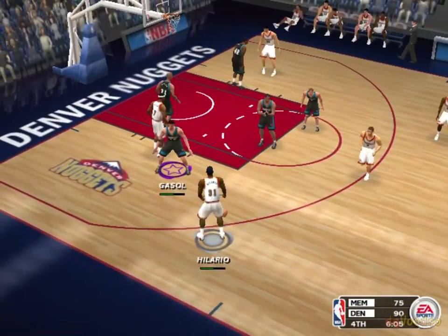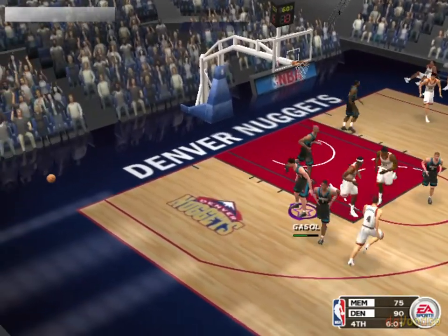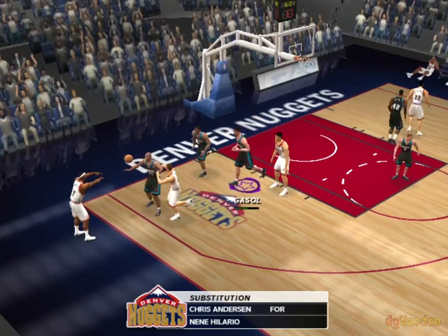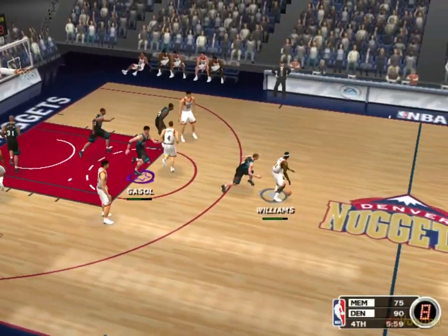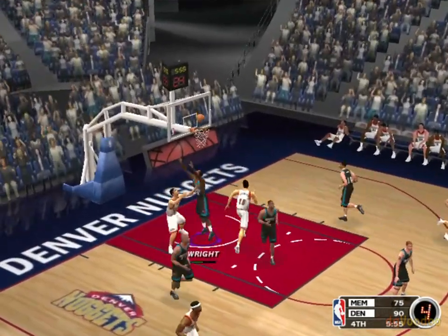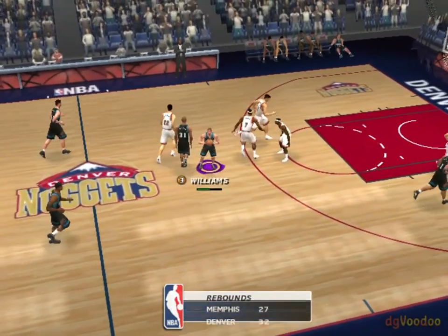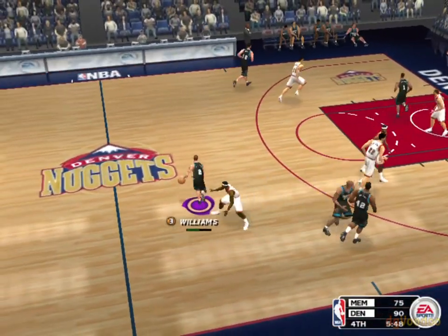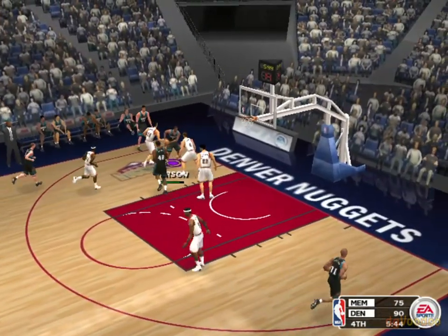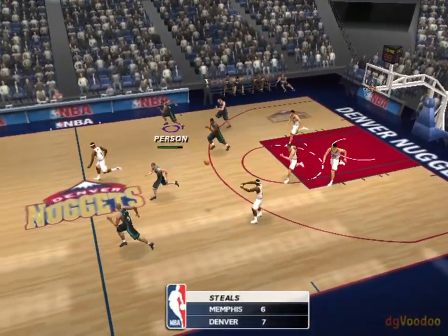Hilario is looking to go down low and get some points in the paint. Puts up the jumper. Out of bounds. Denver ball into the game. 10 seconds to put it up. You gotta watch that player when he isolates his man. Wright brings it down. Passes off to Williams. Sends it to Person. Oh, top of the ball. He fakes. They'll add another steal to the total for the game.